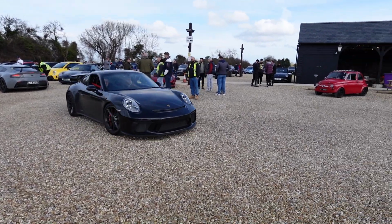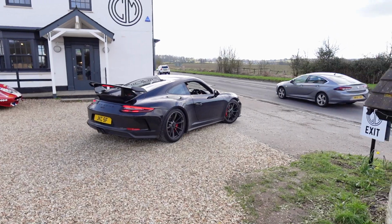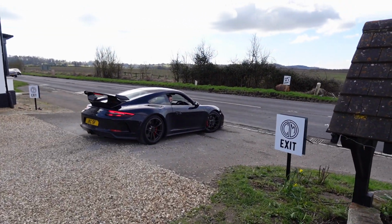I wasn't a massive Porsche guy, but I'm really coming round to it now. I really like this GT3 RS. 4 litre, just blacked out, that looks so cool.